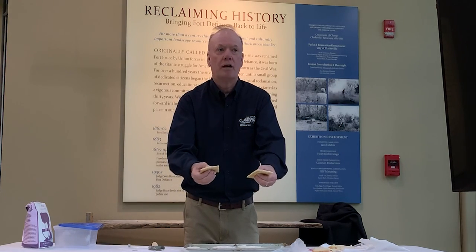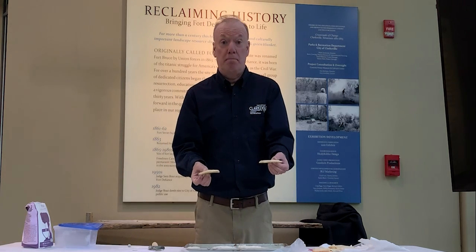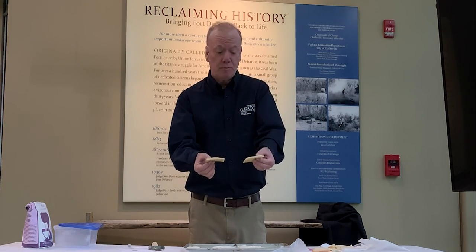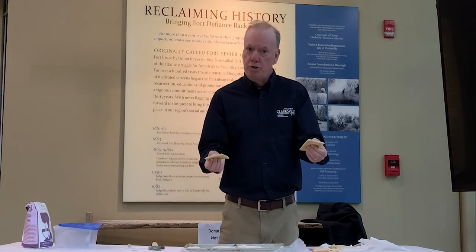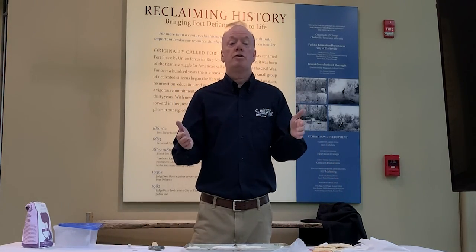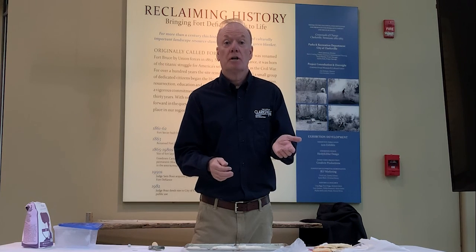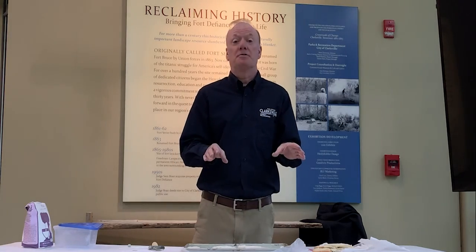And the consistency of them, I only baked these for about 20 minutes. One of the recipes said bake it for 2 hours on a low temperature. I had these on 450 degrees for about 20 minutes, and these are fairly soft. A lot of the ones that were issued during the Civil War were cooked at a lower temperature. They wanted to bake all the moisture out of it, and these things were rock hard. Some of the soldiers nicknamed them tooth dullers, flint crackers, iron rations, all the different things because of how they were.